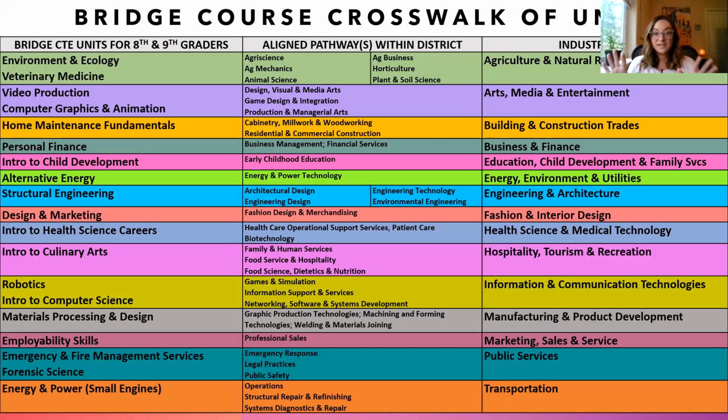Now, this is a lot to see, so I realize this may be tough to take in, but I'm going to break it down on additional slides. So basically, this is an initial crosswalk where I went and looked at all the pathways you have within your district within this center column. And on the right side is just identifying the industry sector into which those fall. On the left column, these are examples of units from Paxton Patterson that you could use in the CTE Bridge course that would make sure that there is a flow through and an introduction to all of those areas. So on the following slides, I'm going to quickly break down what those look like and what they're doing in there.